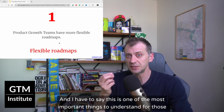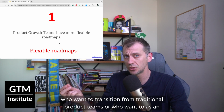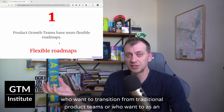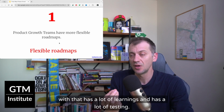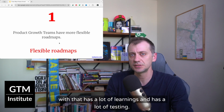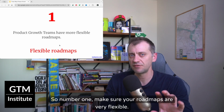And I have to say, this is one of the most important things to understand for those who want to transition from traditional product teams, or who want to, as an engineer, transition into a high-paced and actually quite interesting environment that has a lot of learnings and a lot of testing. So number 1, make sure your roadmaps are very flexible.